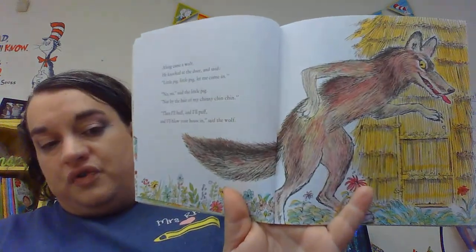Along came a wolf. He knocked at the door and said, little pig, let me come in." "No, no," said the little pig, "not by the hair of my chinny chin chin." "Then I'll huff and I'll puff and I'll blow your house in," said the wolf.